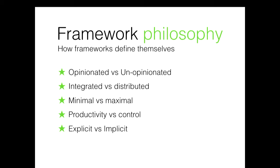Explicit versus implicit also discusses how much auto magic is going on. This is what Ash looks like. It's pretty opinionated, pretty integrated, maximal, aimed at productivity, and pretty much implicit, with a caveat: I'm very aware and very keen to build it in such a way that where there is auto magic or implicit behavior going on that is hopefully making you more productive and helping you not have a lot of extra boilerplate code to maintain, there are good fallbacks for dealing with complex situations that were not anticipated by the framework.